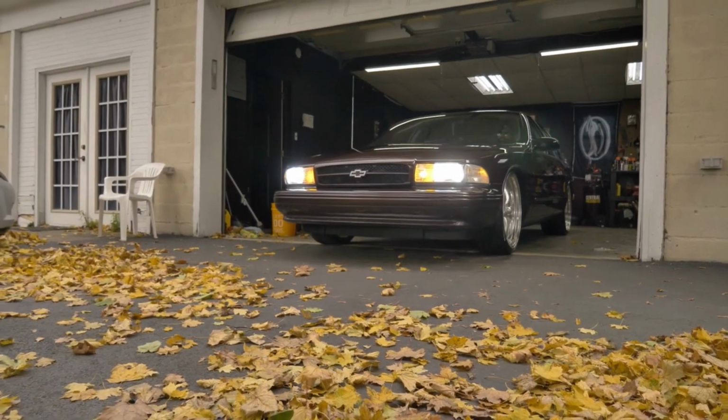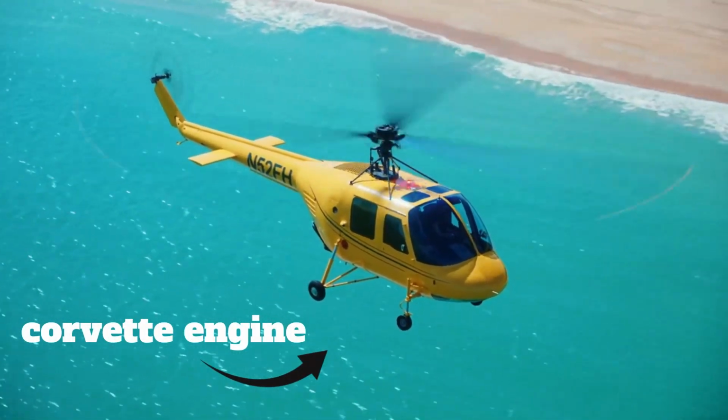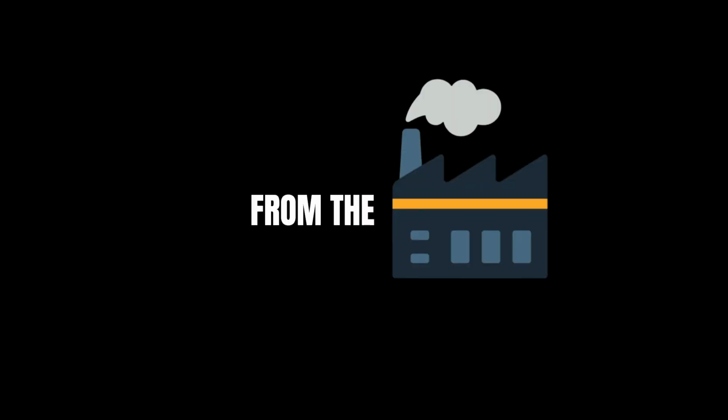Enthusiasts have stuffed Corvette engines into cars you wouldn't expect to have them. On rare occasions, the enthusiasts at GM got to do the same. Here are 5 vehicles you probably wouldn't expect to have an engine from a Chevy Corvette, but they do, from the factory.